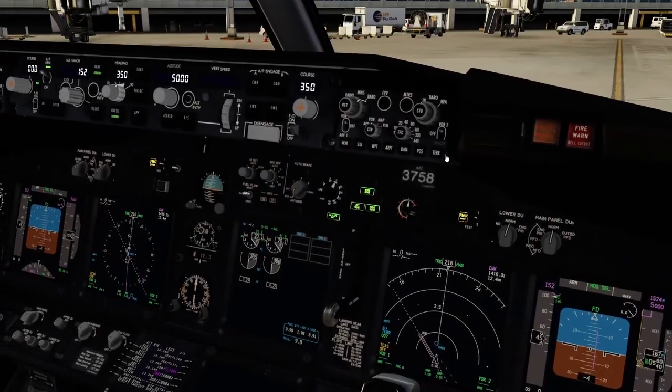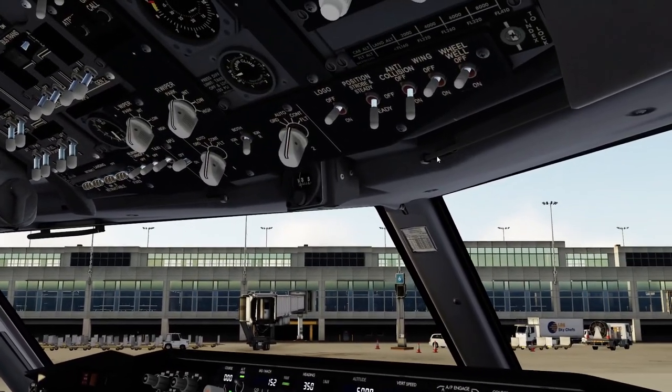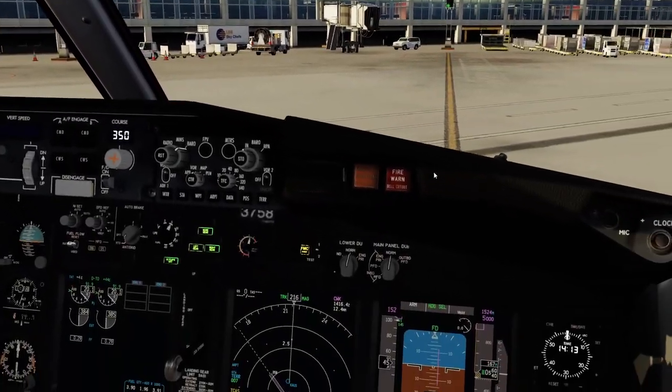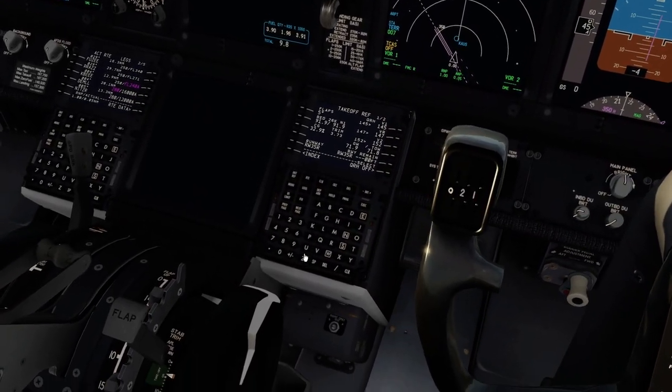Delta 3114, request taxi. Delta 3114, taxi to runway 35 right via taxiway Bravo, hold short runway 35 right. Taxi to runway 35 right via taxiway Bravo, hold short runway 35 right, Delta 3114.